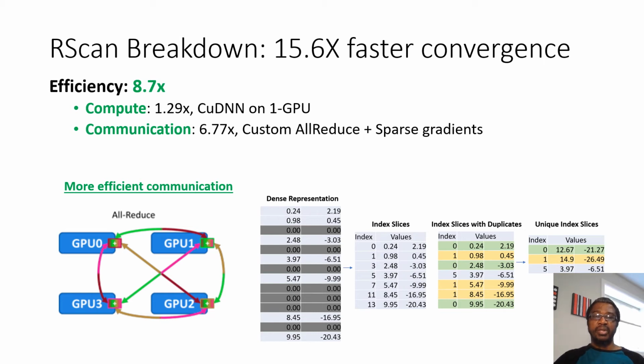the all reduce. So let me dive a little bit deeper into the sparsity optimizations by starting here with showing what we'll consider the dense representation for gradients. So imagine we had a 2-dimensional tensor here, and here we see 14 gradients that are about to be reduced.